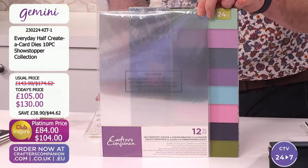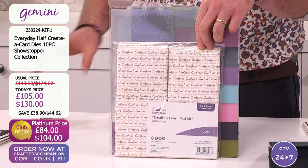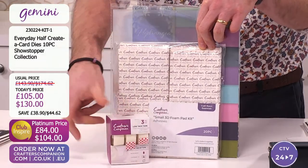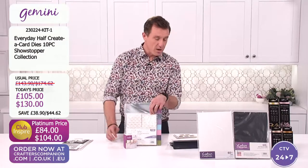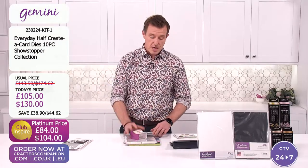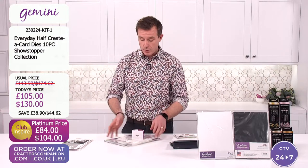You've got 12 sheets of your heat-resistant acetate. You've also got your foam pads in there as well. And I failed to show you earlier on your 3 rolls of low-tack tape. That is basically another £41, $54 worth of goodies, but you're only paying an extra £10 or $20 worth if you are going for the Showstopper.